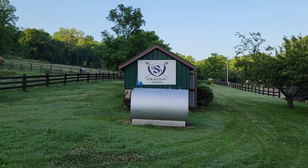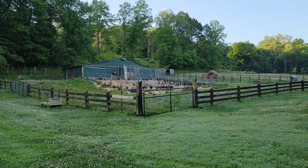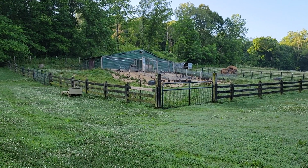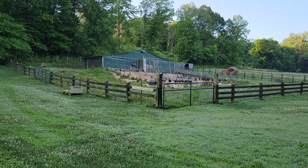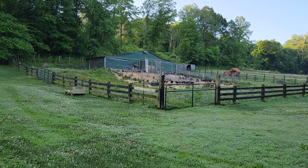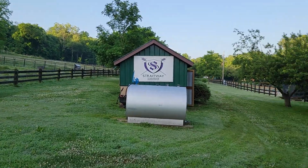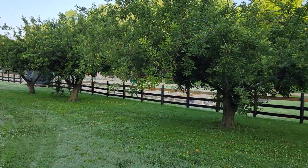Check this out, y'all. This is one of our kerosene tanks, and that's our garden storage building. Those are our layers. Mother Carol, how many dozen eggs are we getting a day? 11 to 12. We're getting 11 to 12 dozen eggs a day. And boy, I ain't got to tell y'all how much eggs are costing out there right now.